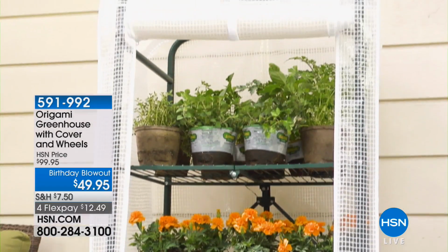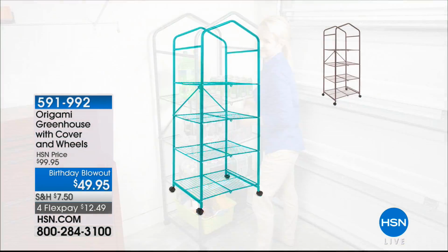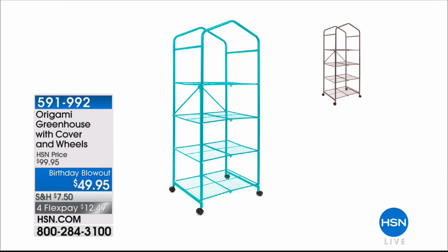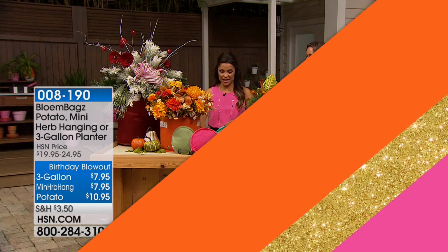It's Origami, so it's powder coated steel. It's perfect for being in the outdoors. Nice construction on that, 50-pound weight capacity, and it's on wheels so you can move it around. So that's coming up a little bit later. Two color choices with that one as well.